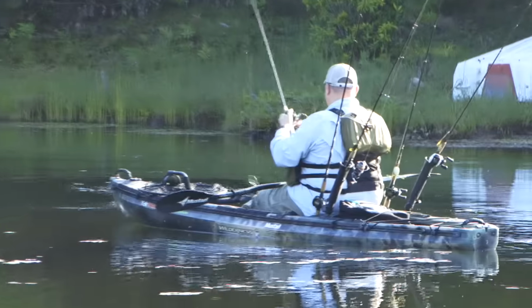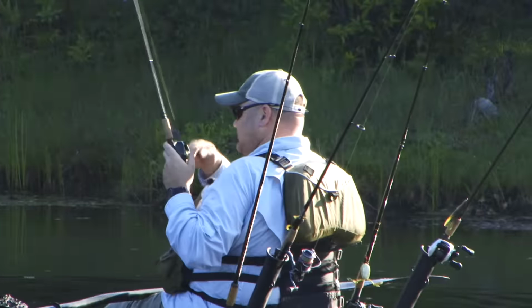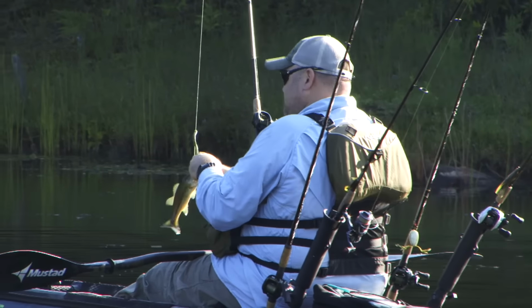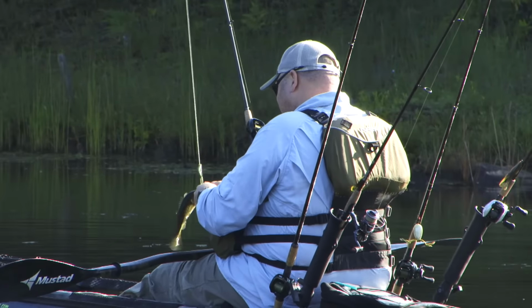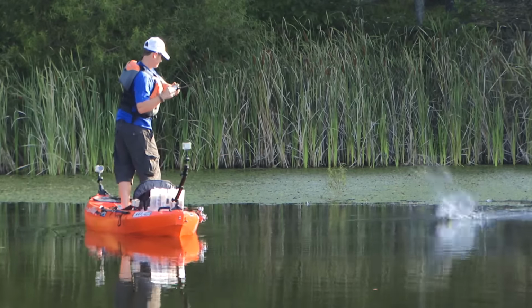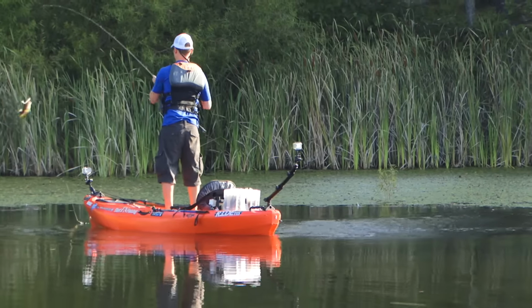A monster. A beast to start the day off. Let me get a hold of this massive jaw. Pry that hook out. Nice. Little bugger. Come here.